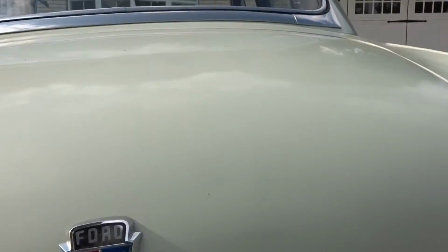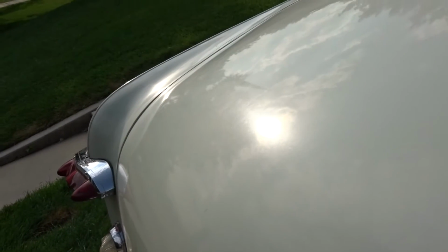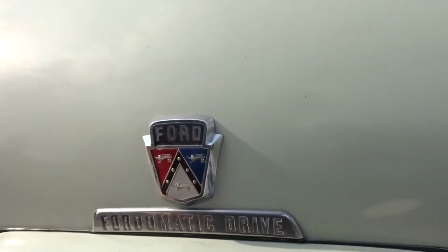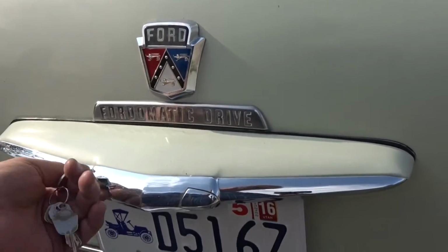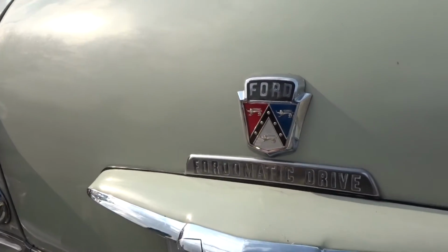We'll look in the trunk here. Take a quick look at the paint here. These are all things that are just on the paint. They're not really damaged. But you can see by looking at the sun reflection that it's not as shiny as new. Probably believed to be a patina of an aged original paint job.